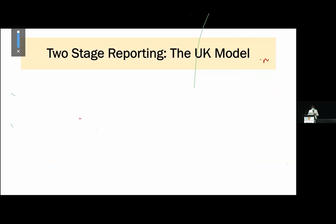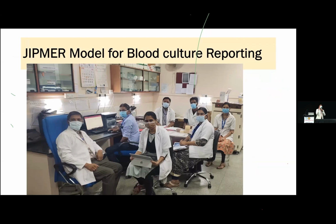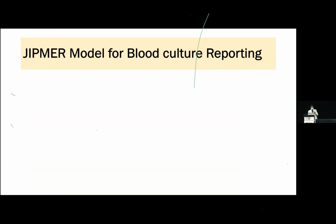Now I'll tell you the 2-stage reporting model that we follow. The 2-stage reporting model means we usually incorporate plenty of comments into the culture report. All these comments can be incorporated only when we divide the reporting pattern scheme. The same model is followed in Western culture.